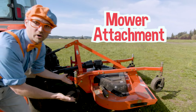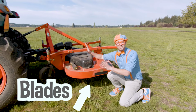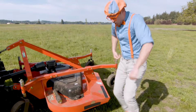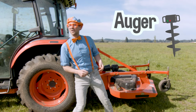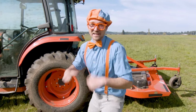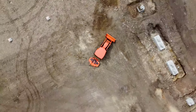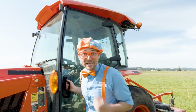Wow, check out the back of the tractor. Yeah, this is a mower attachment. Wow, on the back right here, there's some blades and this attaches to the tractor. And this is what you use to go across grass like this, chop it down, and then you have a nice yard to play in. Woohoo! But hey, tractors have a lot of attachments they can have, like augers, or balers, or hay fluffers. Whoa, that is awesome. Hey, now I think we should head inside and drive the tractor. Yeah, let's go. Here we go.